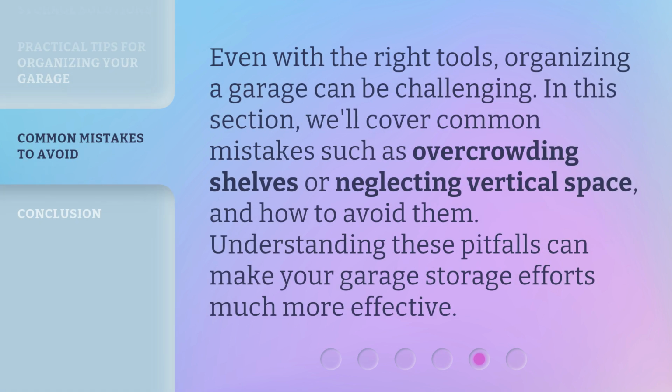Even with the right tools, organizing a garage can be challenging. In this section, we'll cover common mistakes such as overcrowding shelves or neglecting vertical space, and how to avoid them. Understanding these pitfalls can make your garage storage efforts much more effective.